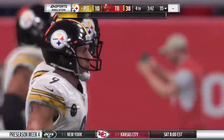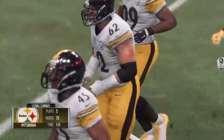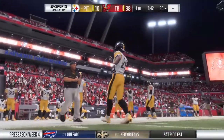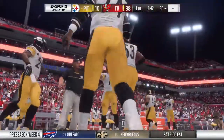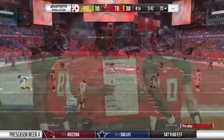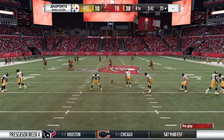And the kicker just has to come out for the PAT. He can breathe a sigh of relief as well, right? Although I don't know if he's really breathing a sigh of relief. I think he likes to put 3 points on his ledger. So still lots of work left to do, but here comes the onside kick.